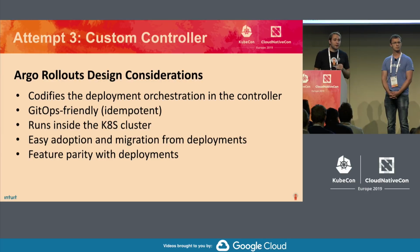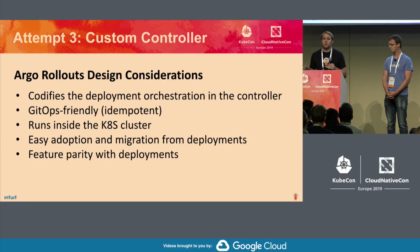Second, we really wanted to make sure it was GitOps friendly, and regardless of the state of the cluster, it should be able to handle that state and get back into a solid, steady state. We wanted it to run inside the Kubernetes cluster so that we didn't have to provide credentials to some outside source in order to orchestrate the deployment. And also, in terms of a migration pattern, we really wanted people who are coming from deployments to have a seamless story to switch to a rollout and not lose any of the functionality that they had.